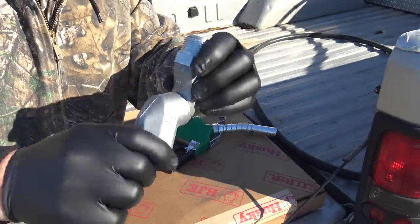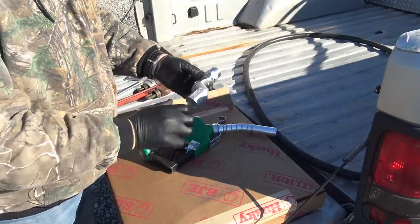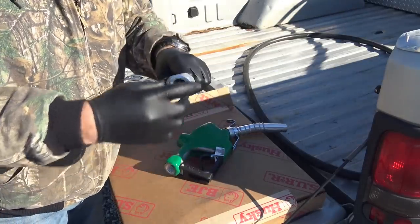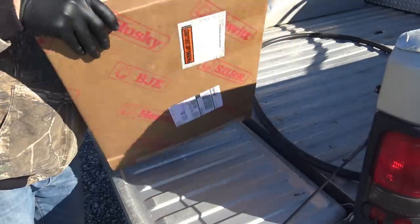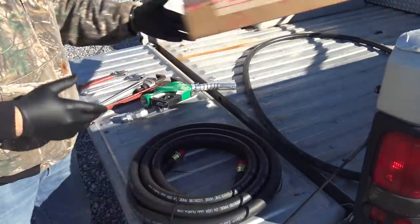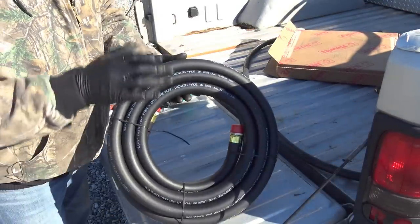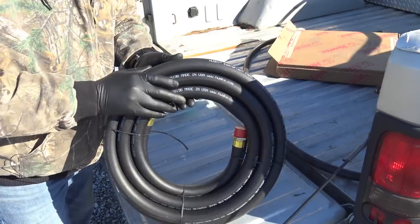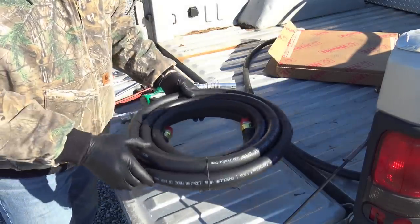But this is the swivel connector, and that basically allows the nozzle to swivel. So this will be connected right into the fuel nozzle, and then this will connect to our new Husky hose. This hose is, I believe, the 12 or 15 foot hose, and it's a much larger hose. This is a 1-inch hose, and we currently have a 3/4-inch dry rotted old crappy hose. That's gonna be a big upgrade.